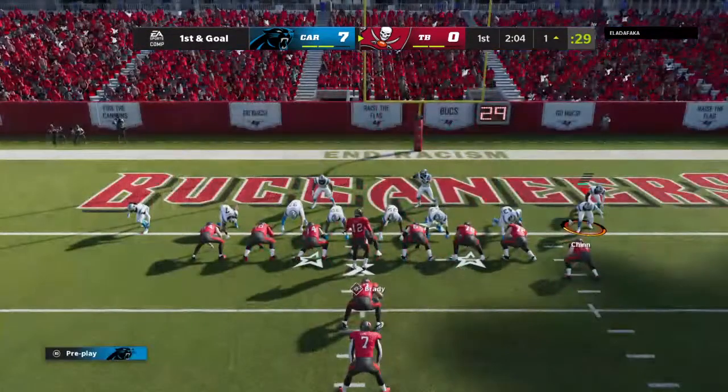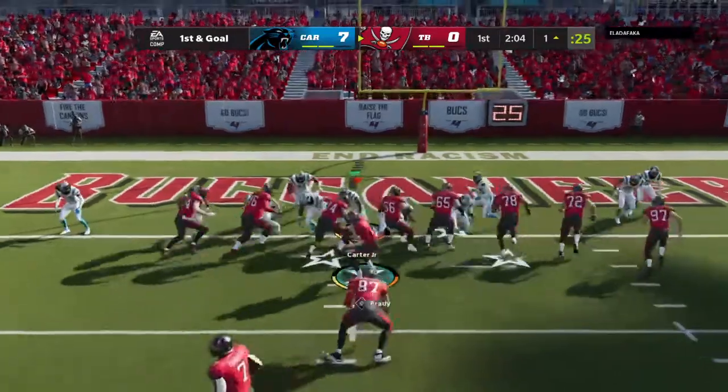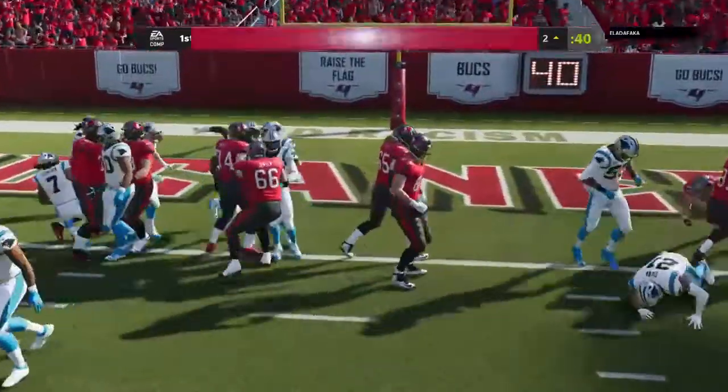Wait, that. Run 80. Run 80. Check safety. Check safety. They hand this one to Gronk.